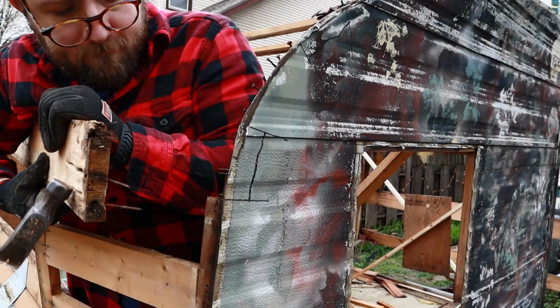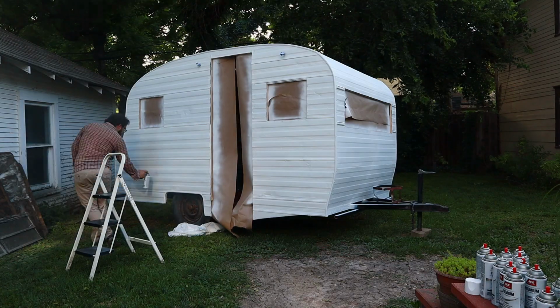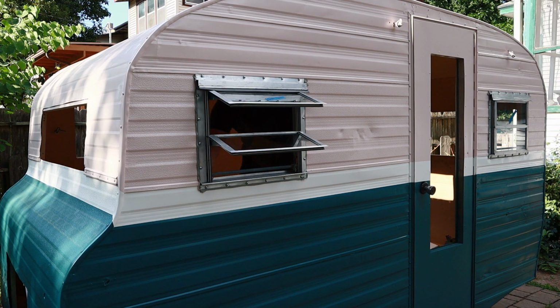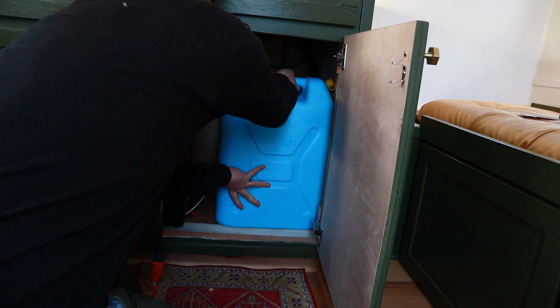Can you make a living renovating vintage campers? More and more people are getting into RVing. They're looking for projects to work on, and the prices on these have gone way, way up. Yeah, you make $9,000 on it. That's a pretty good profit.